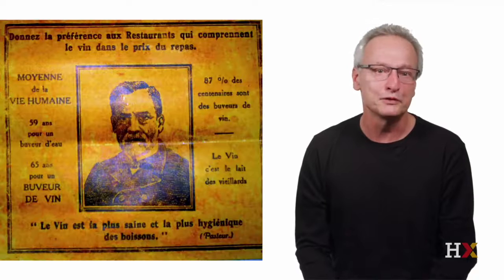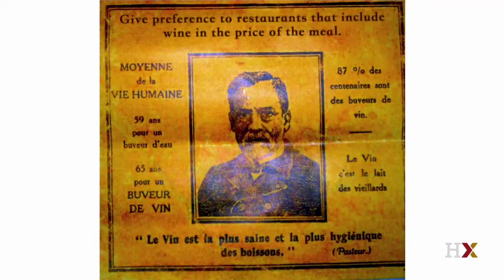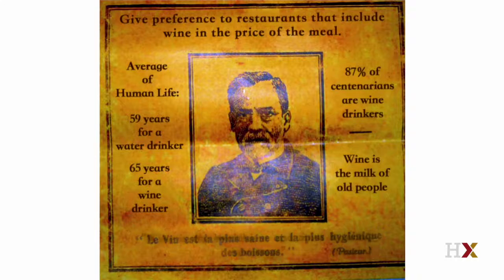It is still possible to go to restaurants in the French countryside and see these posters acknowledging the importance of Pasteur's work. Let me loosely translate the text around the image of Pasteur. Give preferences to restaurants that include the wine in the price of the meal. Average of human life, 59 years for a water drinker, 65 years for a wine drinker. 87% of the centenarians are wine drinkers. Wine is the milk of old people. And last and most importantly, a quote directly from Pasteur, wine is the healthiest and most hygienic beverage.